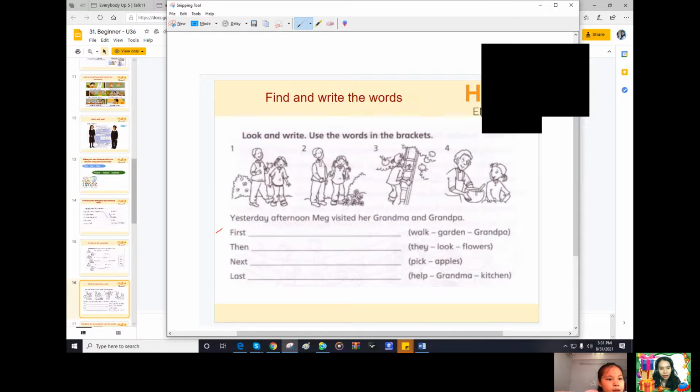Okay, so we have here first. What is first here? I walked in the garden with my grandpa. Very good. How about next? What happened then? They looked at some flowers. Very good. And then number three, what happened next? I picked some apples.